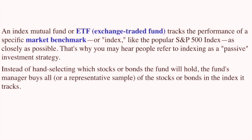So for those of you who don't know what an index fund is, and this term is from Investopedia, an index mutual fund or ETF tracks the performance of a specific market benchmark or index, like the popular S&P 500 index, as closely as possible. That's why you may hear people refer to indexing as a passive investment strategy. Instead of hand selecting which stocks or bonds the fund will hold, the fund's manager buys all or a representative sample of the stocks or bonds in the index it tracks.